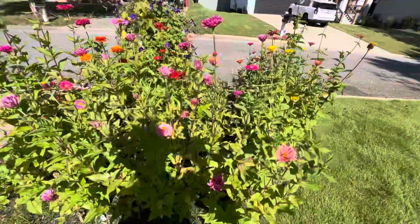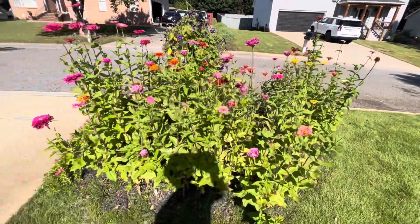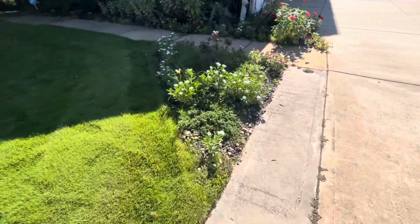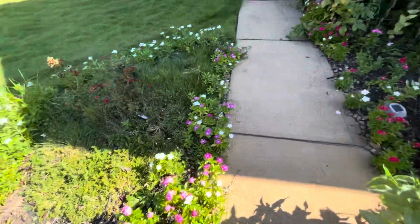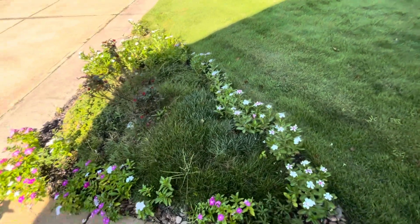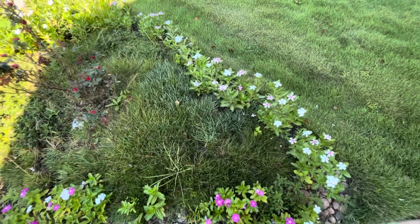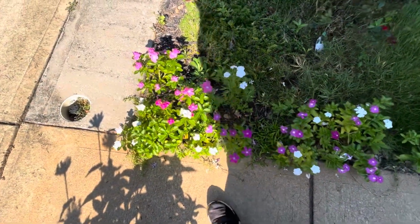But these zinnias will continue to give us color for probably another, I'd say 2 months. We were still getting flowers well into October last year, right up until the first frost. Now last year our first frost was a little earlier. Unfortunately, it was in mid to late October. Sometimes we get lucky and we don't have that until November. We'll keep our fingers crossed, because once that happens, most of the flowers disappear very quickly.